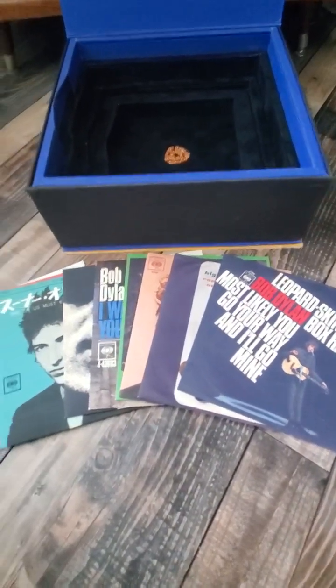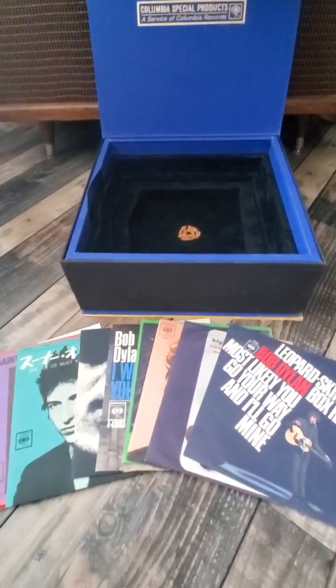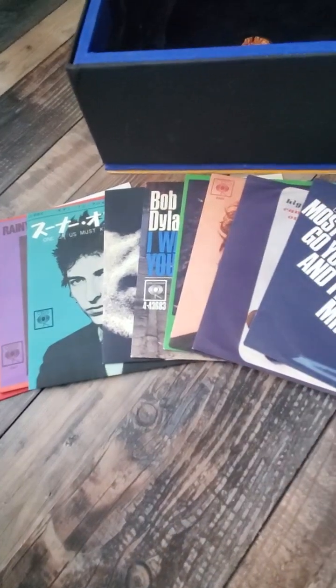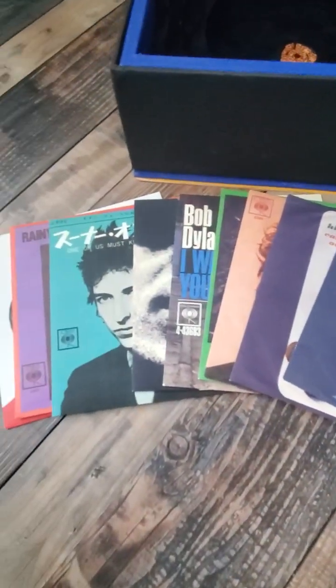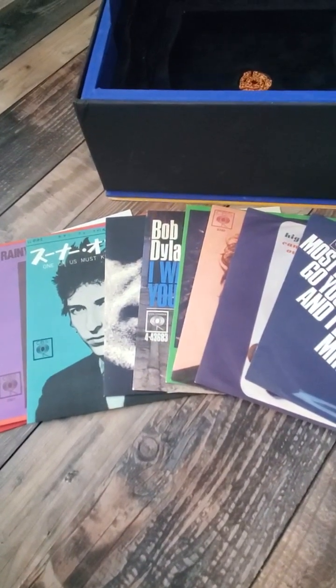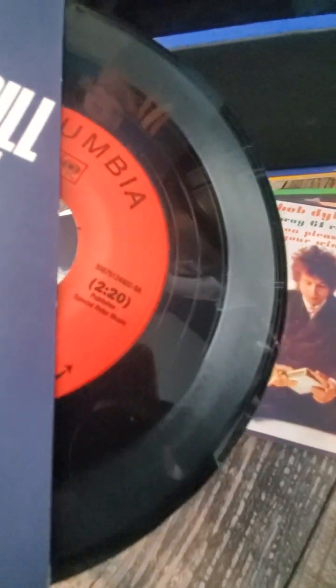I'd rate the box VG plus or better. You saw the flaws, they were minimal. I would rate these as NM plus or better. They all look pretty much as new. And I will just shine a light on one of the 45s right now. Here is just one. You can see it, for me, is unplayed.